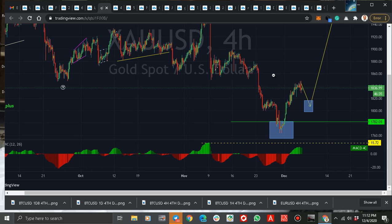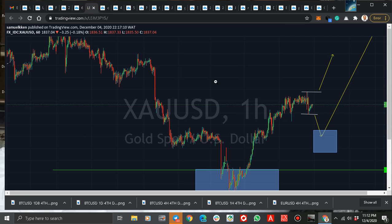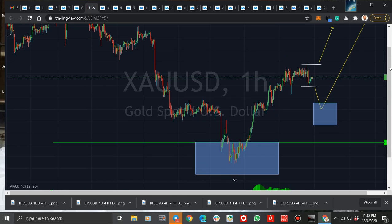But if it drops like this, I will stay aside, because if it drops like this, I'm afraid we might have another low. But right now, if it comes down correctively, I will buy. Okay. Then on 1 hour on gold, nothing more, only that a sell stop.